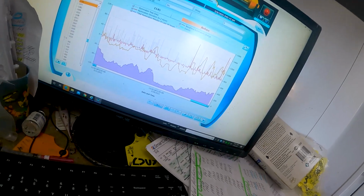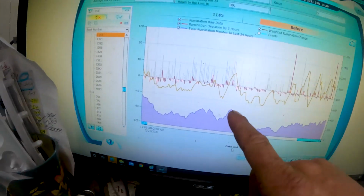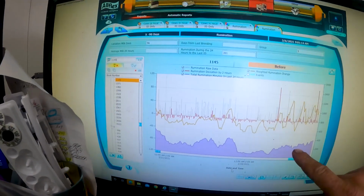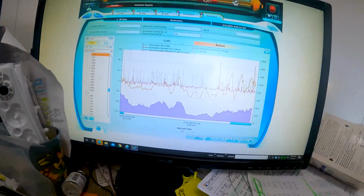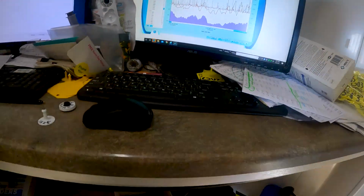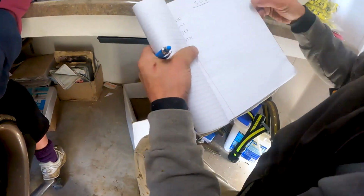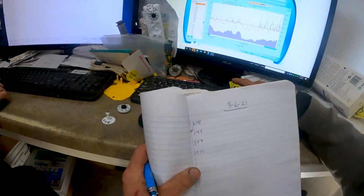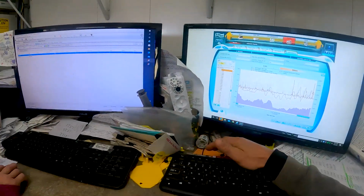Like this purple thing on the bottom, this will tell you, like, here it was down and now it's trending up. So we're treating her, we got her on Polyflex, and she is getting better, so that's a good sign. So on her we can write down that it's better, and we're going to keep her on Polyflex. And then we're going to go to cow number 3, 1371.